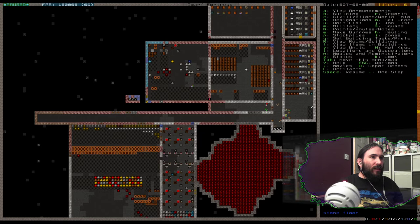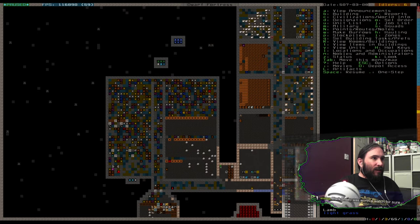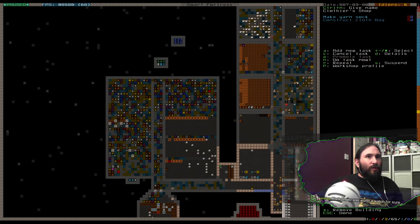So, up we go to here, where I think what I'm going to do is pop down some stockpiles for clothing that can only take from my clothes makers' workshops. That makes sense, doesn't it? And then what I'm going to do is leave the leather shoe shop alone. Where are the clothes shops? There we go. There are the clothiers shops. It's hard to tell what's a workshop and what's not with all this tape line on the floor. Anyway, socks, cloth bags, trousers, and dresses.